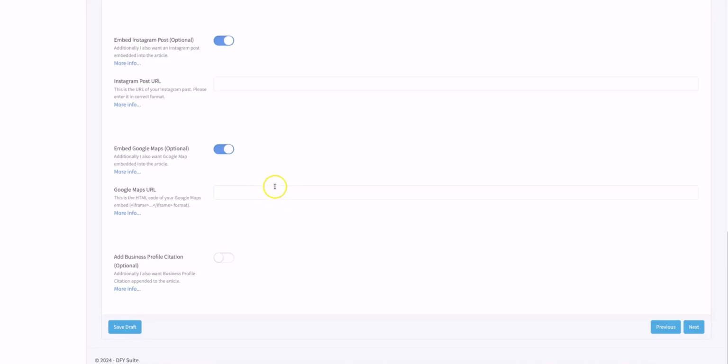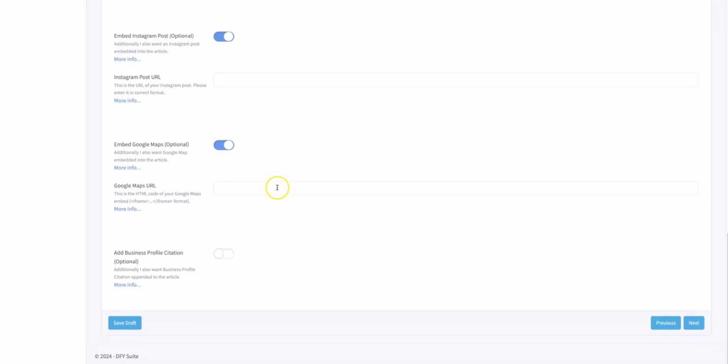And down here, we also have the ability for you to embed your Google Maps onto our network as well, so that you can even rank locally. Now, this is great for if you have a local business or if you are working with clients and looking to get them ranked in Google Maps. Just go ahead and put their Google Maps URL here, and we will build backlinks to their Google Maps URL.